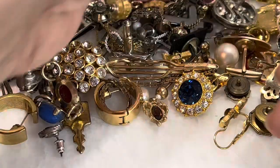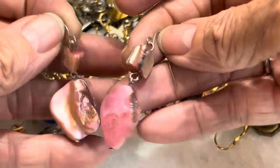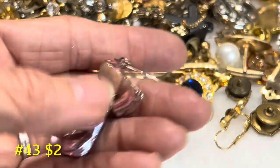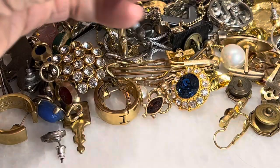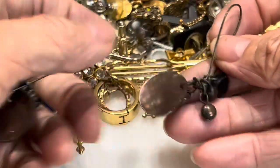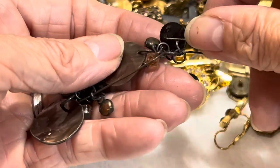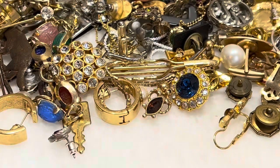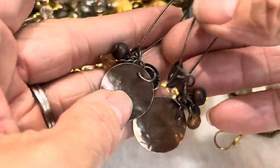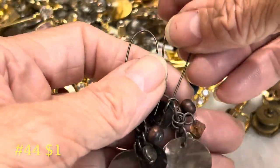Oh, here is a pair of dyed shell dangle earrings. Yeah, very natural. Not sterling silver, but they're in great condition. Oh, here's another rustic earring here. This appears to also have shell. It's darker. I don't know if that's more abalone, but it also has some wood beads and I think that's acrylic. So these are older, very antiqued bronzy kind of color.